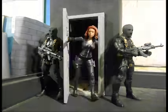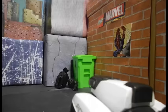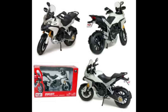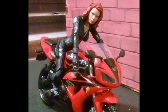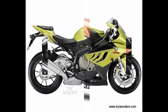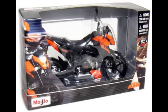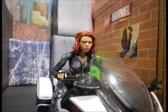She's dangerous. Then they're on the roof. She's taking down thugs. Unpredictable. And then we have motorcycles. Those motorcycles you can find at Toys R Us, I think, for like $10, and they're 6-inch scale, which is really cool. I don't know about the policeman one, but you can get red, blue, green, yellow, gold, black, silver, white. It's really cool. You can find a bunch of them. Barton doesn't know what he's getting himself into.